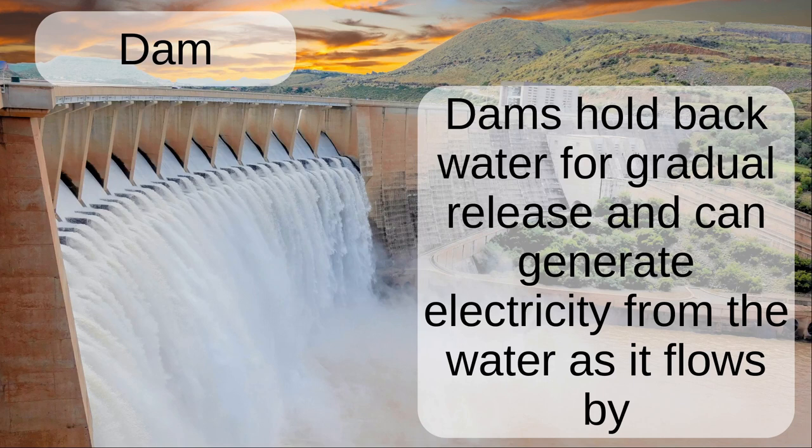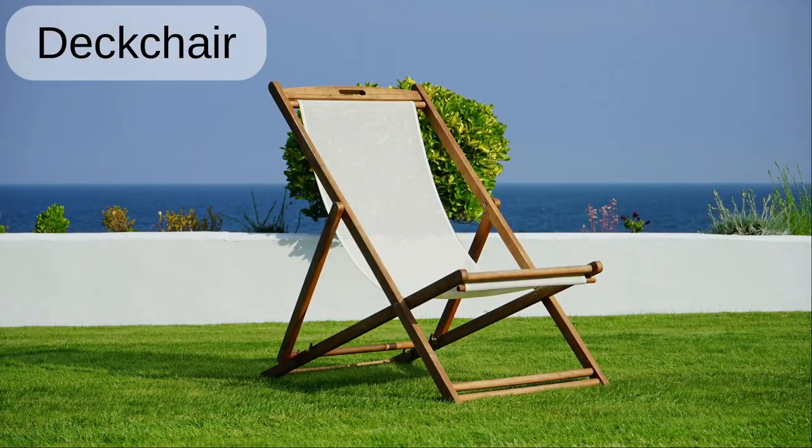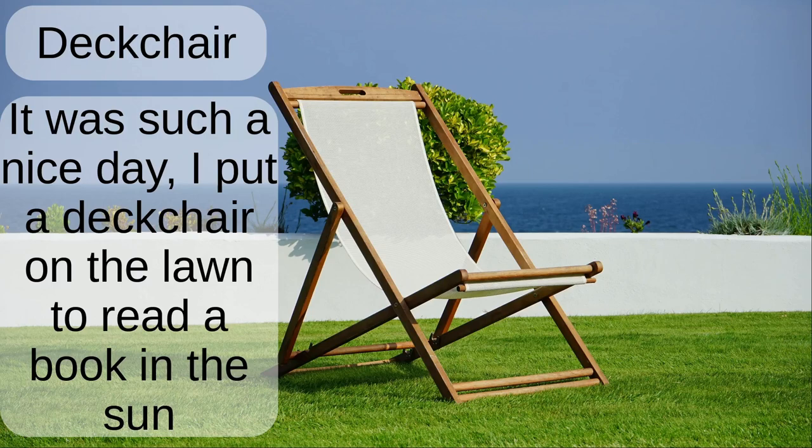Dam. Dams hold back water for gradual release and can generate electricity from the water as it flows by. Deck chair. It was such a nice day, I put a deck chair on the lawn to read a book in the sun.